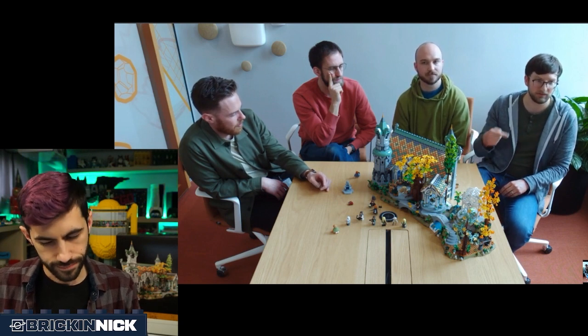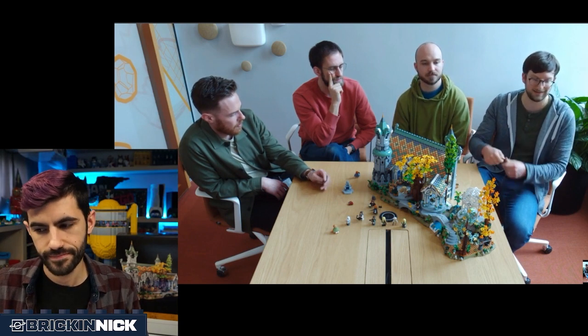So I built one and it looked nice, but it was pretty fragile and it wasn't very easy to build. So the challenge was how do we communicate in a printed instruction booklet how to build this? I'm not going to be there to show people how to build it every time. Maybe sometimes, but not every time. So how do we do that?